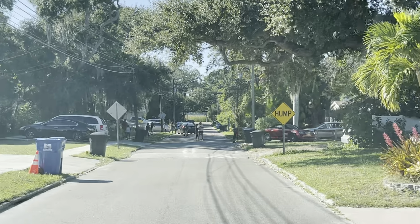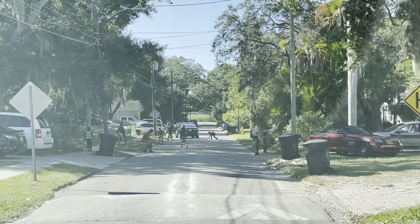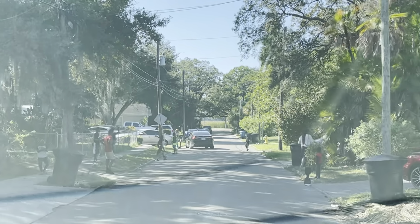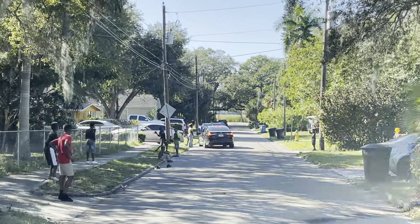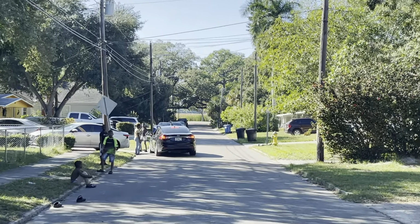Be really careful. A little slow through here. Be careful with all the kids. I mean, I'll keep it on your side. There's nobody coming up.